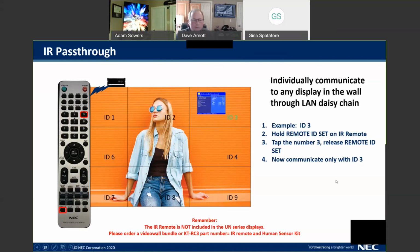Now, the one thing to remember in all of this is that we do not include a remote control, the IR human interface, in each box, because we would then end up with a number of those that we wouldn't need. So it is a separate part number. Don't forget that it comes in our kits. But if you're doing something custom, you need to make sure you include part number KT-RC3.